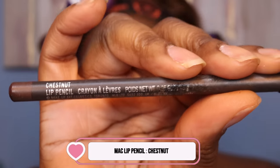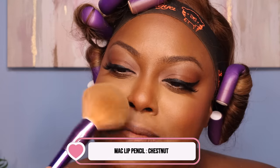Pissing off what little lip gloss I had on, and we're using the MAC lip pencil in Chestnut. I like to sweep my brush over my lips so that when I apply the lip liner, it'll stay. So I don't really overline my lips. I just take it where I like defining my Cupid's bow. I don't run over the top. That looks good on some people, but I don't know how it would look on me because my Cupid's bow is so prominent, so I don't know if it'll work.